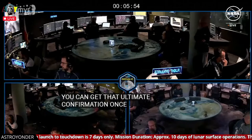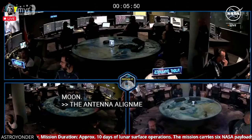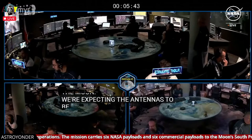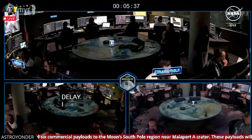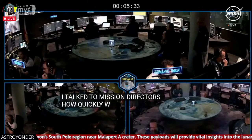The antenna alignment is an important element of landing on the moon, Josh. We're expecting the high-gain antennas to be pointed towards Earth to confirm, but there may be a delay. We are expecting some sort of delay. Right, I was just talking to the mission directors about how quickly we could receive a positive confirmation after this landing process is through, and there was some dispute over how long.